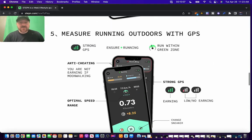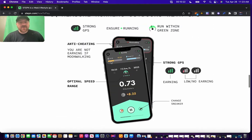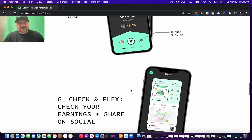This little moonwalking thing up here says anti-cheat. So they're really good at being able to track if you're on a scooter or in a car or something like that. So they know if you're walking. It's very, very interesting. So don't try to cheat it. Just get out and exercise. You don't have to walk real far. Like I have 4 energy and I usually use up all my energy within like half a kilometer, right? Which is like half a kilometer to maybe 0.75 kilometer, something like that. So you don't have to go real far.